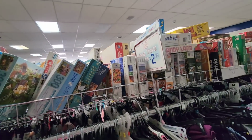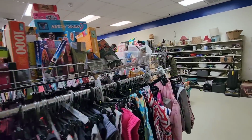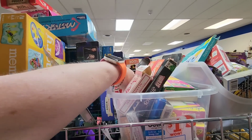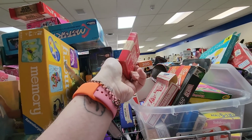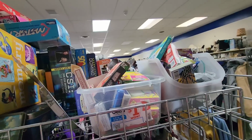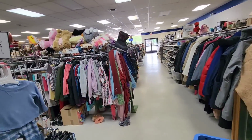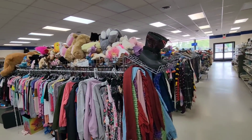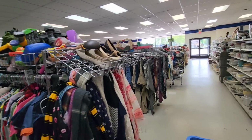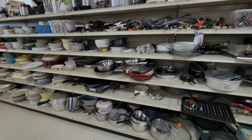They had a whole bunch of puzzles here. I do try to pick up puzzles from time to time when they are sealed and new in the box. And then I always like to look for vintage playing cards that have kind of a kitschy 60s, 70s theme, and they're so easy to photograph and list and ship off to you. So I didn't find any. They did have some things on top of the shelves, which is unusual. The Goodwills that I go to don't have them.